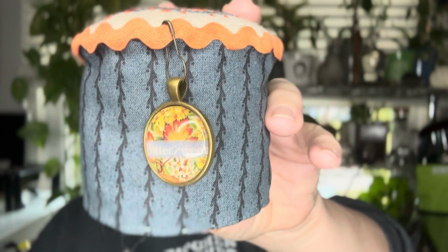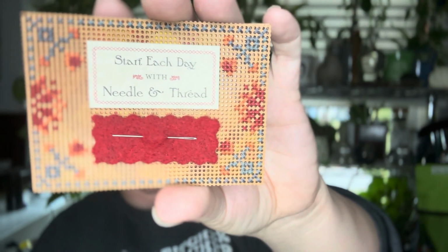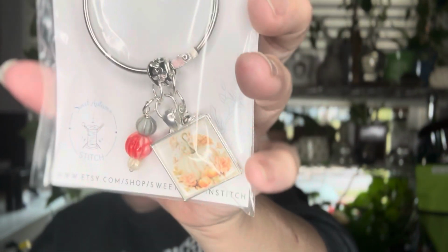Apparently this was not a good morning time, but it came with the fabric for finishing. This is a little bittersweet charm that you put on the front. Came with everything, and also little dog, a little needle card. So this is going to be my exchange gift for the Get Round retreat, which I think is really sweet. And then I got a couple other little things. I have a fall needle minder and a little fall floss ring to go with it. So I think that'll be a really sweet little exchange gift.